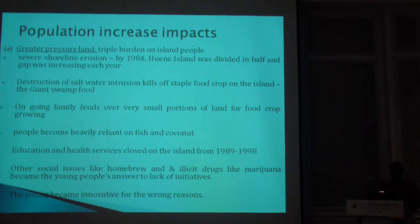There are ongoing family feuds over very small portions of land for growing food crops, and people became heavily reliant on fish and coconut as the only means of survival. Education and health services were closed on the island from 88 to 98. Other social issues like homebrew and illicit drugs like marijuana became young people's answer to a lack of initiatives. The young people became very innovative, but for the wrong reasons.